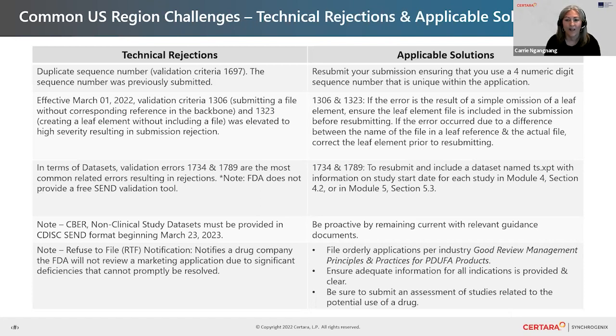Other noteworthy validation criteria to be mindful of fall under numbers 1306 and 1323. Effective just recently in March of this year, these produce a high severity error and will result in submission rejection. To avoid these altogether, ensure the leaf element file is included and the leaf element and file are correctly named and placed. If you receive a rejection due to one or both errors, simply make your correction and resubmit.